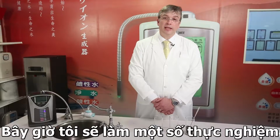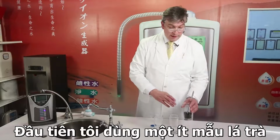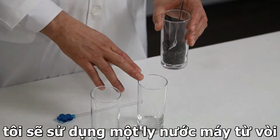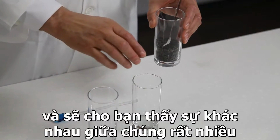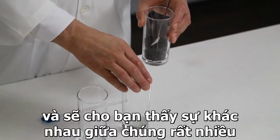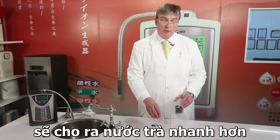Now I'd like to perform some tests to show you the effects of ionization on water. First of these tests, I'm going to use some simple tea leaves. I'm going to use 1 glass of water from the faucet, and 1 glass of ionized water. And I'm going to show you the difference between these two. You'll find that with water from the faucet, the molecular cluster is much larger. With water through an ionizer, the molecular cluster is much smaller and the tea is able to expand much quicker.